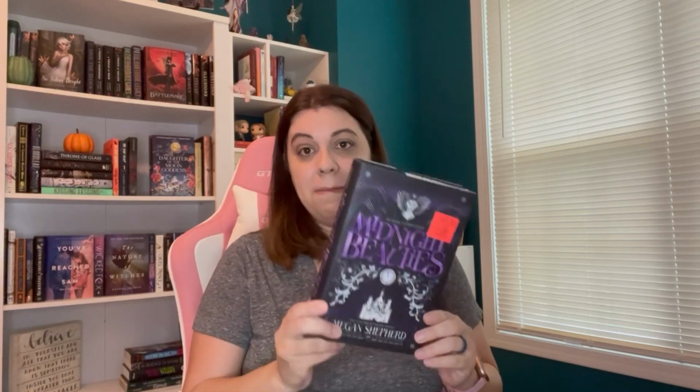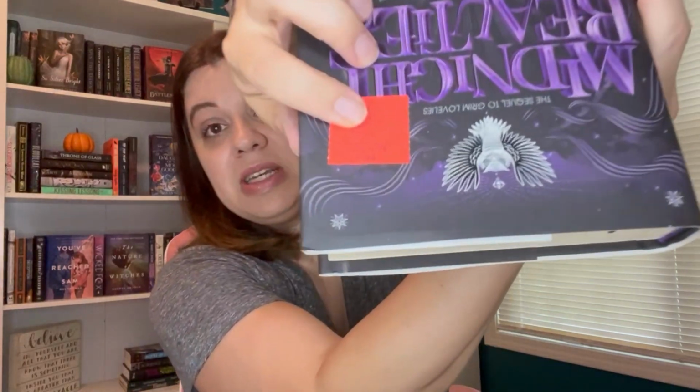And so the first book that I got is Midnight Beauties, and this is the hardback edition. And as you can see, I have to flip it upside down. It was only $1.99. How can you pass it up? Hardback, $1.99. This one is the second book in the Grim Lovelies series.